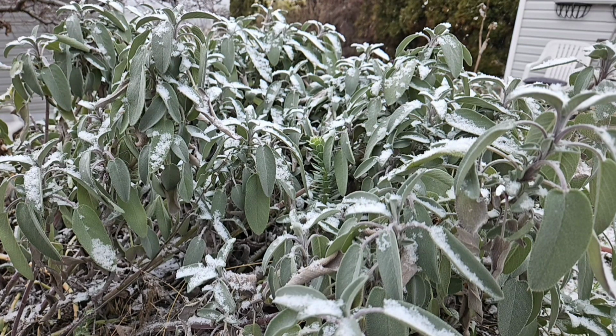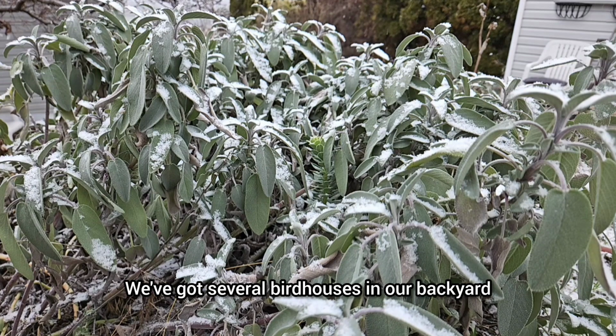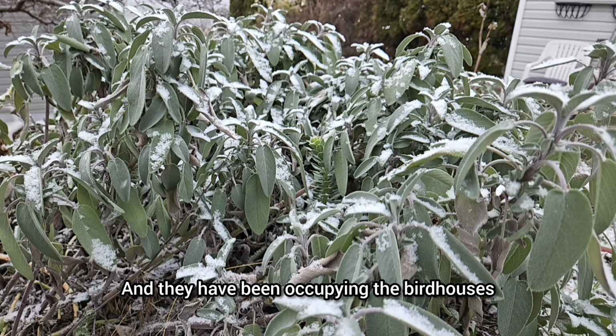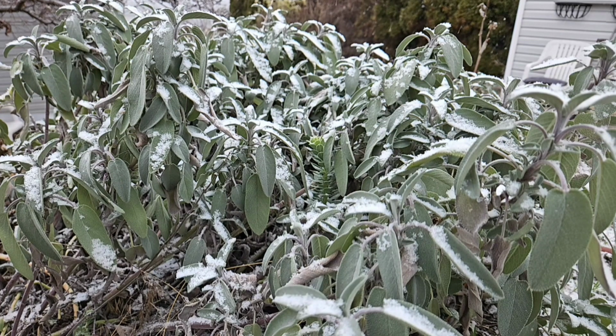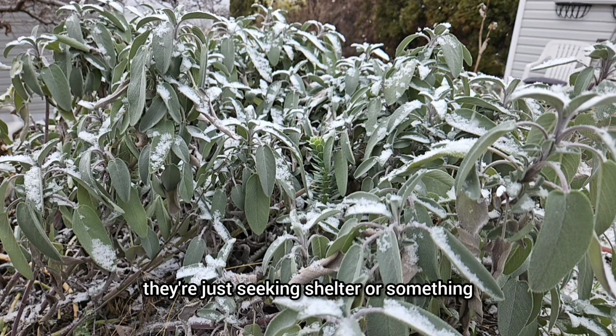My peas, I mentioned the peas, but the birds have been occupying our birdhouse. We've got several birdhouses in our backyard. Yeah, that is a bit strange. I think they have been occupying the birdhouses. Normally the birdhouses are empty all winter. Sparrows? They're sparrows. Yeah. Okay. This year they're full of birds. The birds are going in. They're hanging out. Maybe they're just seeking shelter or something.